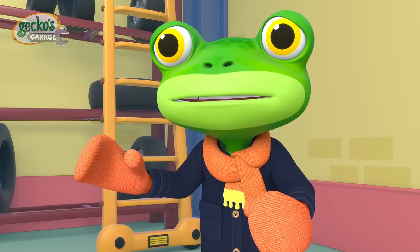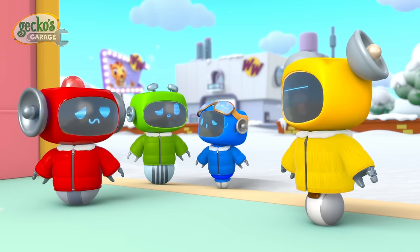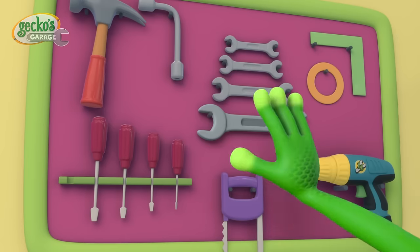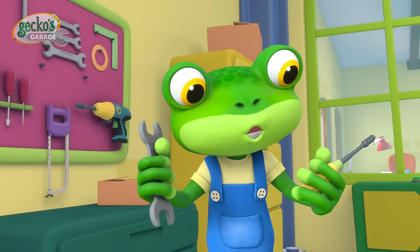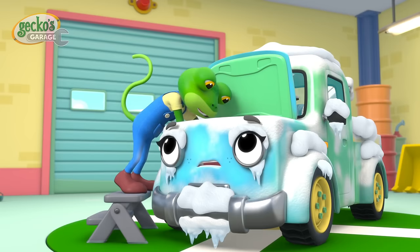Oh, poor Tilly. You look freezing. You need winterproofing. Come on, Mex. Grab your tools, it's fixing time. Screwdriver, wrench. And while we fix, we say this rhyme.